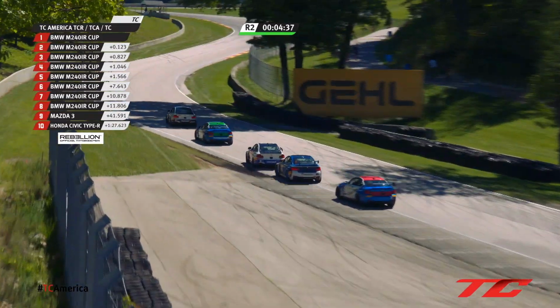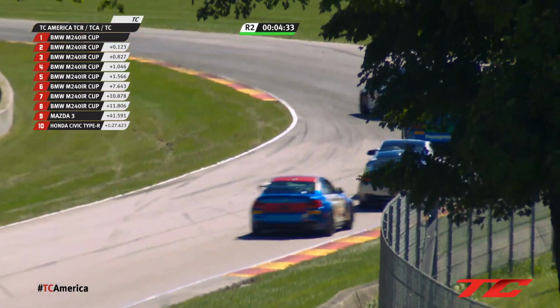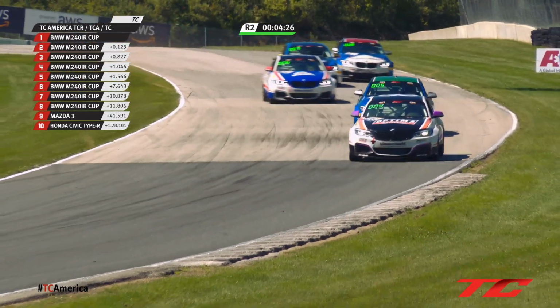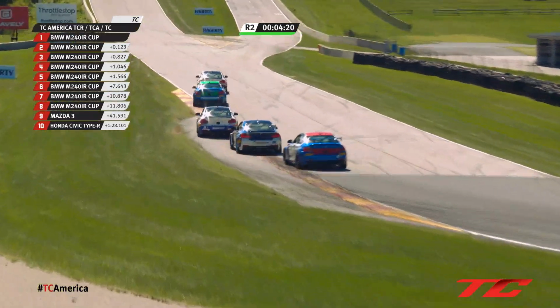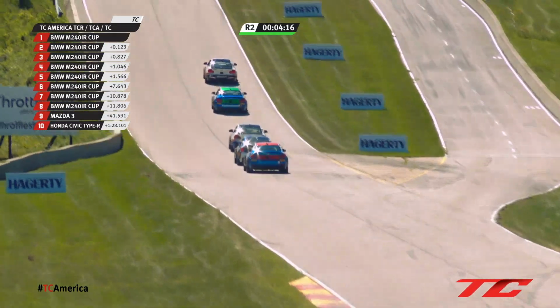Wow. 5 cars battle for the lead in the final 5 minutes here. And again, for these guys, this is their 9th round of the championship. For TCA and TCR, it's round 10. We got 3 laps left. Yeah. Two and a bit. I hope so, because this is great.